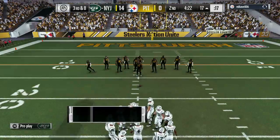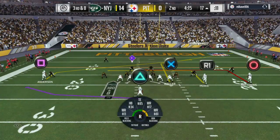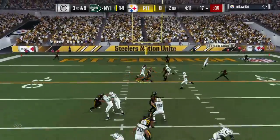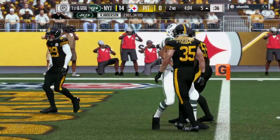So they run it on 2nd down. Now let's see what 3rd down brings here for the offense. On 3rd down, it's Prescott. And this is caught at the 8. And he has the first down before he's tackled at the 5.